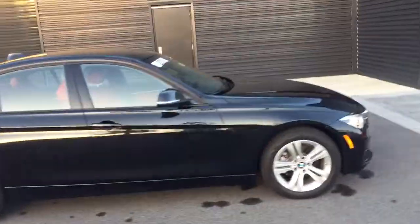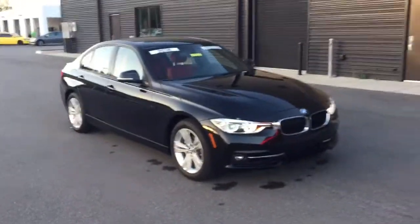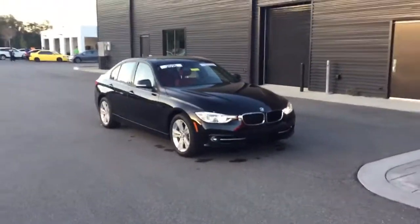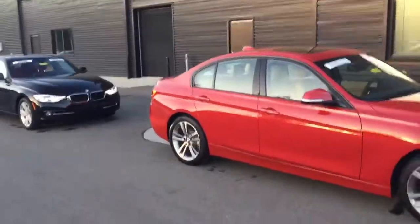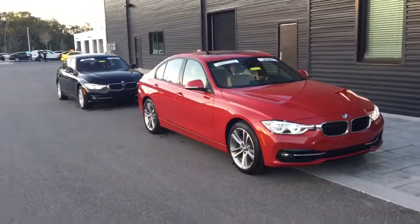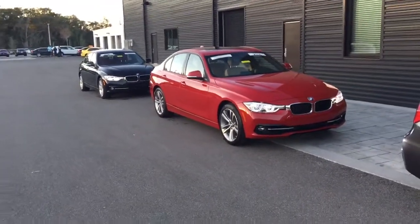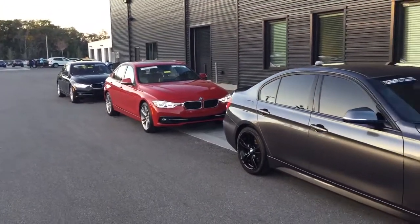And of course, pricing at BMW Ocala, we always beat everyone. And we offer the best service. We're one of the Center of Excellence Award winners from BMW. There's only 32 in the country. And we deliver anywhere in the United States. So you can get your good deal here. We'll deliver it right to your home or work. You can see more cars at bmwocala.com.